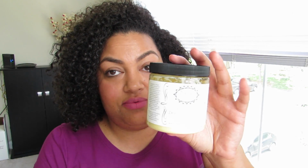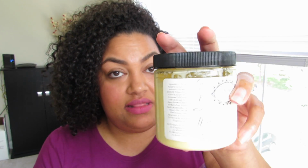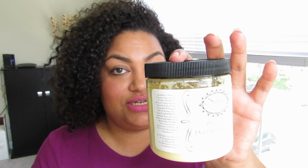So last night I cleansed my hair, and then I put this on as my conditioner, deep conditioner, and my detangler. As soon as I put it on, I started detangling my hair, and it was like butter. I could just detangle like it was nothing. I had no tangles in my hair. It was really, really great, and I thought I was gonna have to use more of this, but I didn't. I just had to put it on. And like I said, my hair sucks it up, but I don't need to add any more.